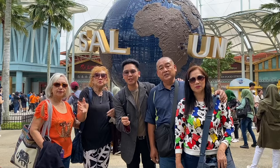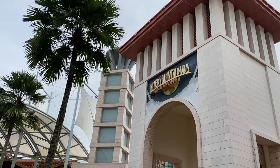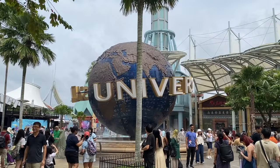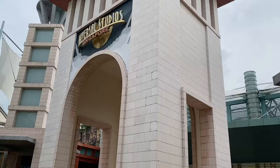Welcome to the Universal Studios. There it is. So this is the Universal Studios famous logo. And there it is, right there. And that's the entrance to the park itself.